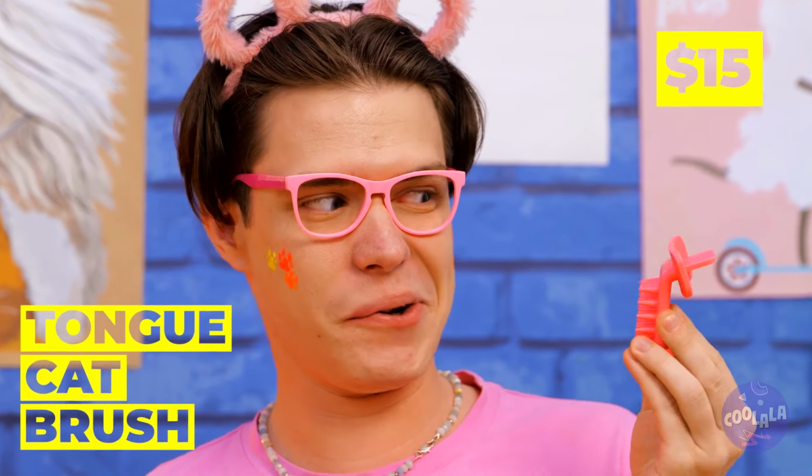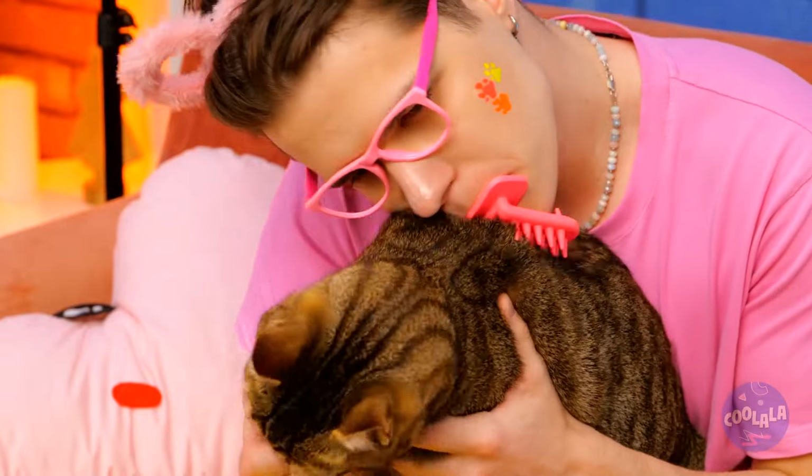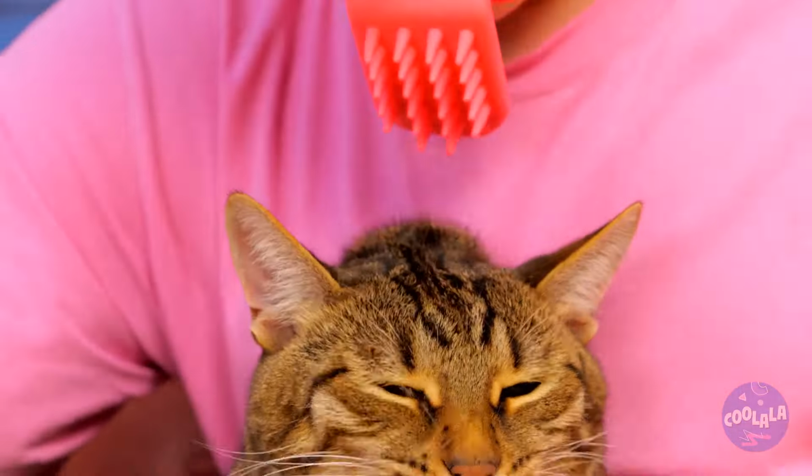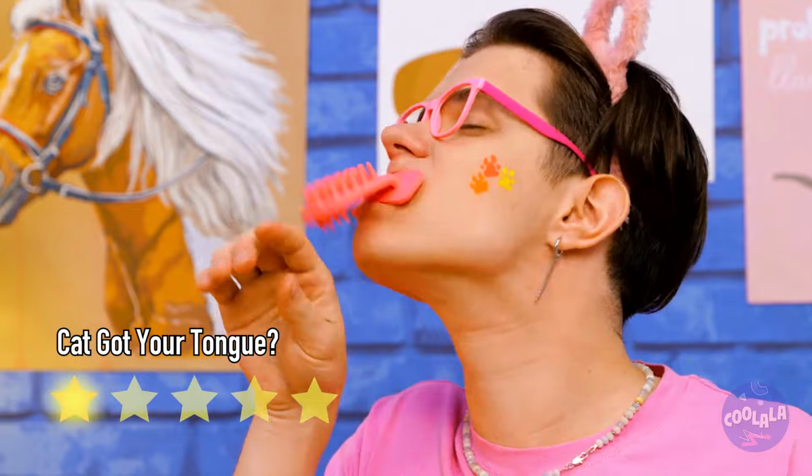Looks like your cat's not the only one to get hairballs. Well, if you really need to lick your cat, this should help. Your cat gets a good brushing and no saliva. Cleanup's a breeze. Why not groom yourself while you're at it?